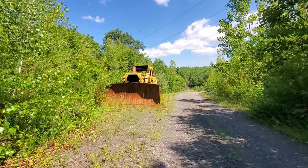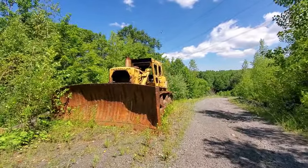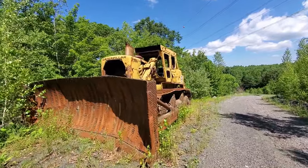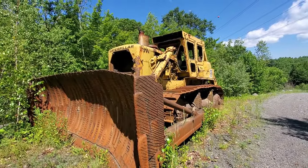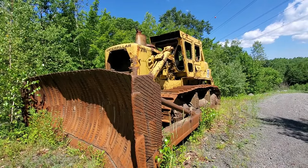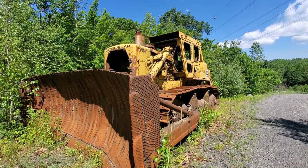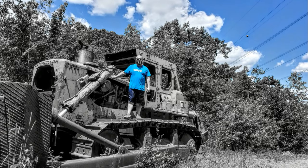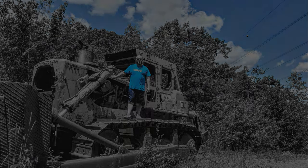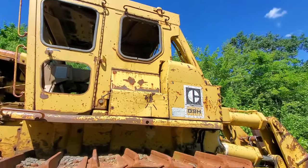So, pretty cool find as we're walking along the trail here. We got an old Caterpillar dozer. It's like it's been parked here for quite some time. It's a Caterpillar D9, so that's a good size one. All right, so far a good start, we're gonna continue on.